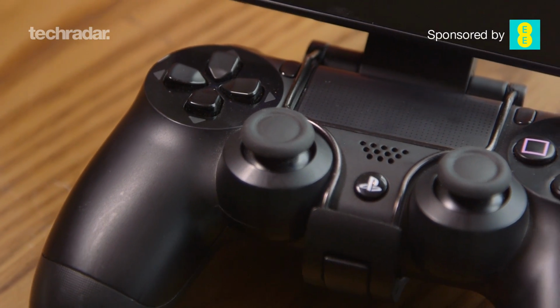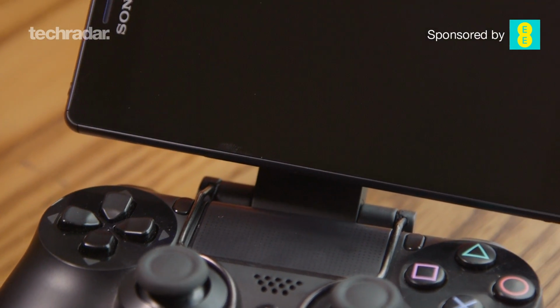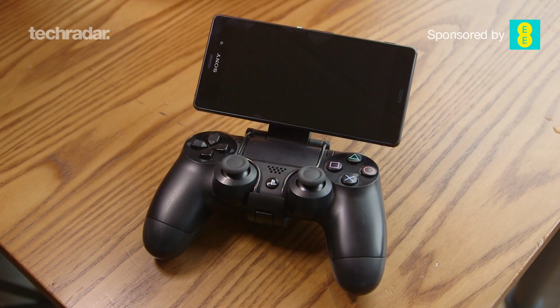Now the way you do this is you get the PlayStation 4 controller, connect it up to the smartphone via Bluetooth. There's even a kind of separate accessory that connects the two together, and you can carry it around with the power of the PlayStation using your Xperia Z3 smartphone.